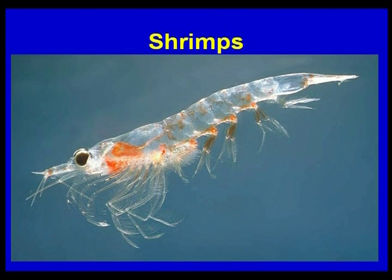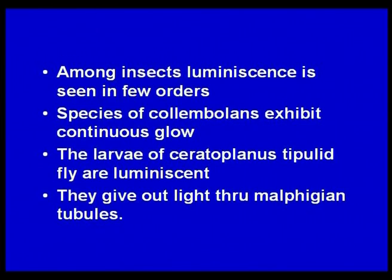Similarly, under the arthropods, we have different groups of organisms which emit light. For example, here on your monitor, you can see the shrimp. The shrimps show the photogenic cells distributed all over the body, hence they can give out light throughout the body. Among insects, luminescence is seen in a few orders.